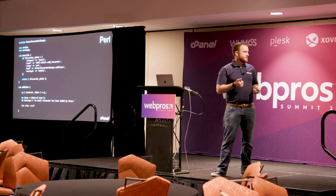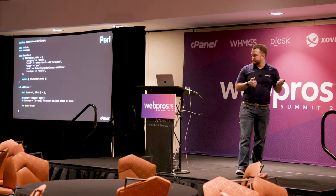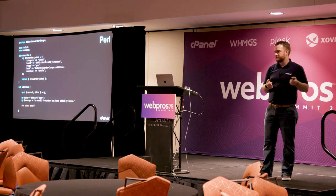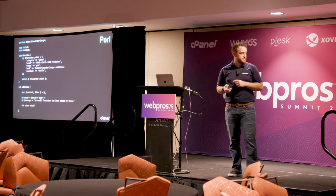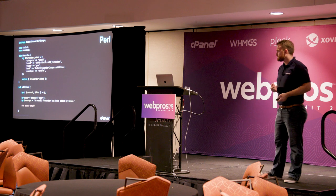We'll get to an example in a second, but if we look at add forwarder, any information that was passed by that UAPI call, even if it's incorrect parameters or if someone is trying to spam the system, it would show up in the data field here.